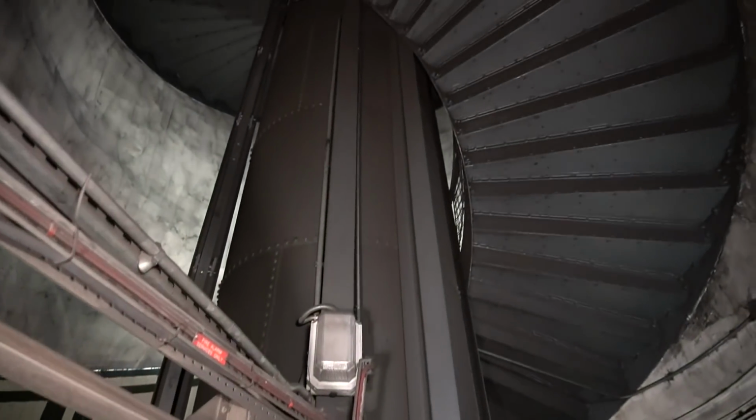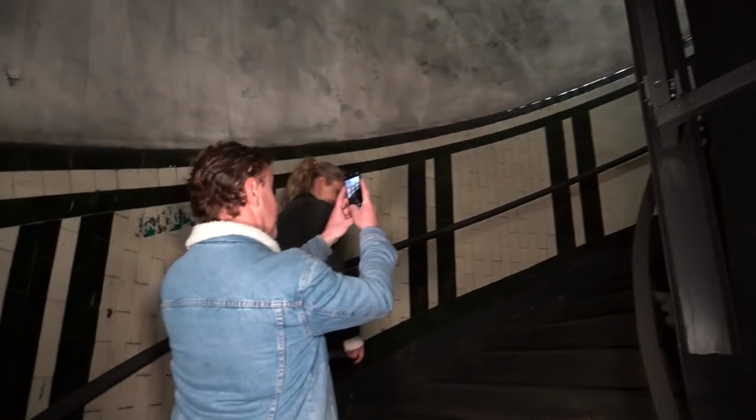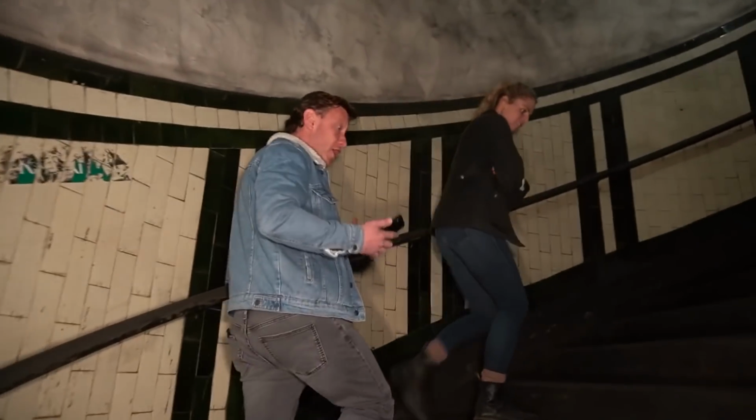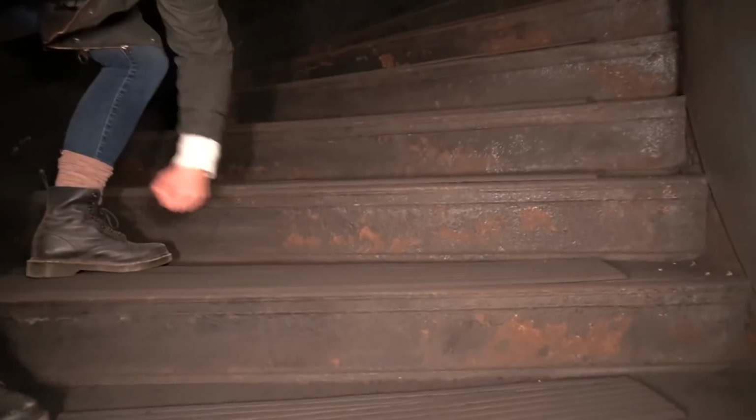Look at this. Might just take a little step of my own here. This camera roll has seen some amazing things, I can tell you. Yeah. Chris Nixon, thank you so much. So this is the original spiral staircase. Are they wooden? No, they're cast.